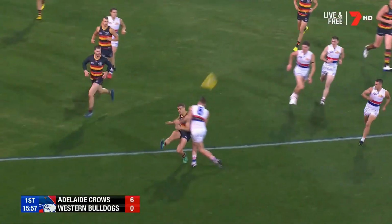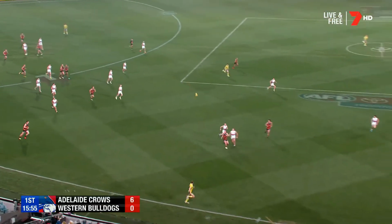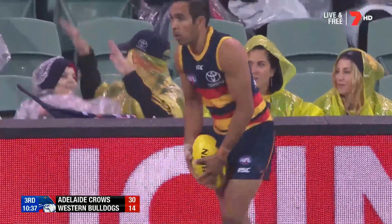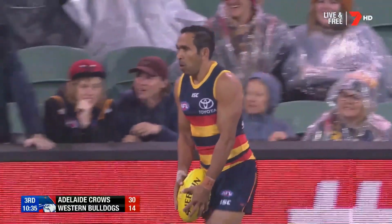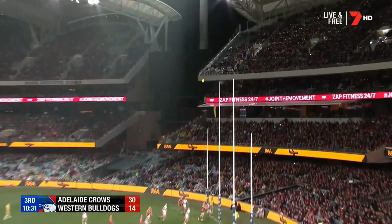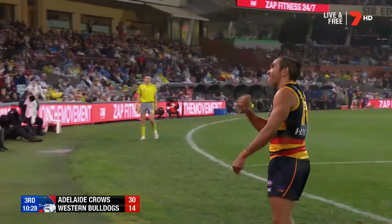Squeeze the ball out, Gallucci. That's not a bad kick by Gallucci, actually, down the line, and it's an even better mark by Lynch. So he sets himself up for the drop punt. Kick of about 35 metres. And that is pretty good, Eddie.